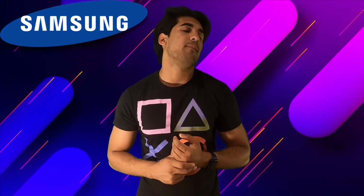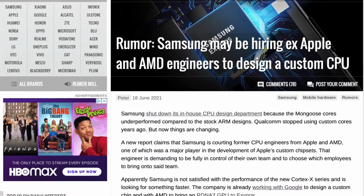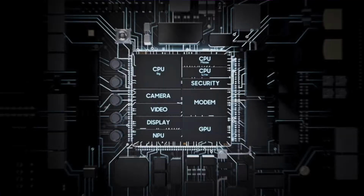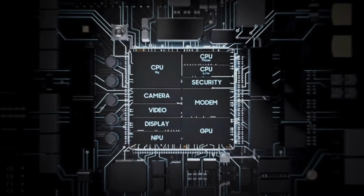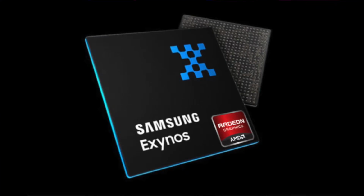Story number two, keeping up with CPUs, let's talk Samsung and their reported custom CPUs. Now, as you know, we know they have a big partnership with AMD, but we also know that they're working on, of course, in-house CPUs. Well, according to GSM, Samsung is looking to hire ex-Apple and AMD engineers for custom CPUs. Now this is just a rumored report, but if the report is true, it does show that Samsung is willing to pay top dollar for former Apple executives and designers.